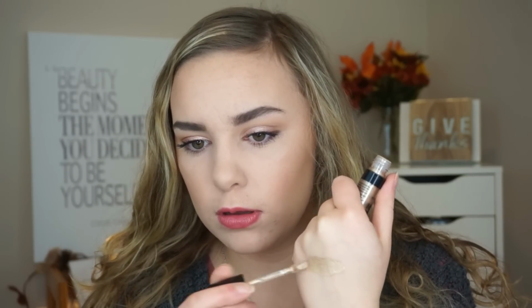So this is beautiful. This is the Essence Metal Shock eyeshadow. This is in the shade Solar Explosion. Let me just give you a swatch. Ready? Isn't that beautiful? I freaking love these. I need to get more shades because it is gorgeous.